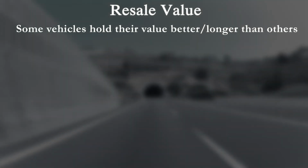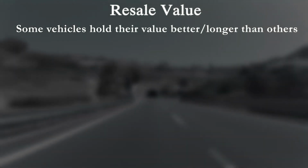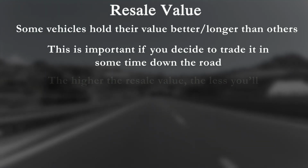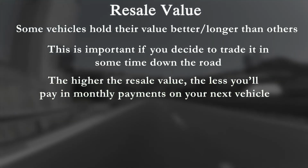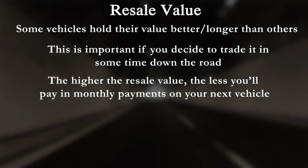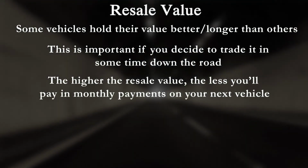And finally, there's the topic of resale value. This may or may not be an issue for many used car buyers, but it's important to others. Some vehicles hold their value better or longer than others. This will have an impact on you and your wallet should you decide to trade your used car purchase in at a later date for a newer used car 3 or 4 years down the road. The higher the resale value, the less you'll pay in monthly payments on your next vehicle if you use your vehicle for a trade-in down the road.